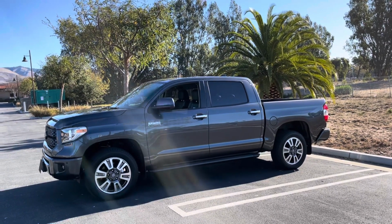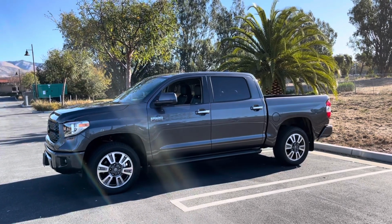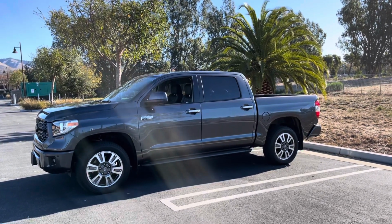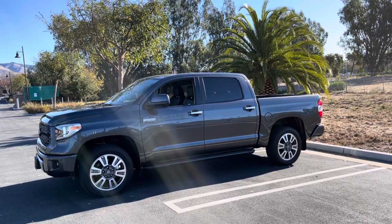But I can, by putting some suspension on the front end, putting on some wheels and tires, and maybe do a little bit of blackout on the badging and a few little details like that, we can turn this into a TRD Pro or something similar to it. But then because it's a Platinum, we get all those nice features on the inside as well.